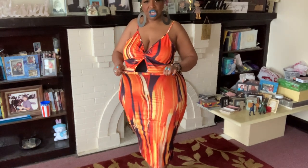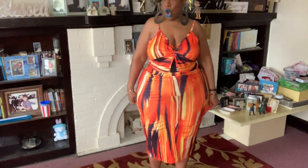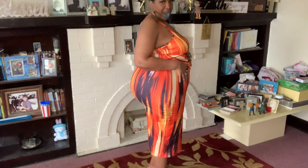And it does have seams down the side, so ladies, make sure that your seams are lined up on the hip line correctly. But it is so, so cute. And it does have stretch. And not a whole lot of stretch in the hips, in the derriere, no pun intended, but it has a lot of stretch here.